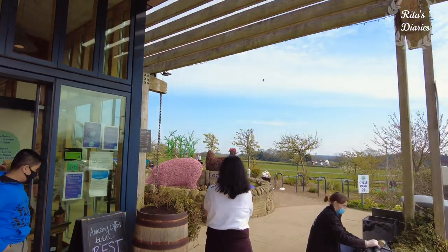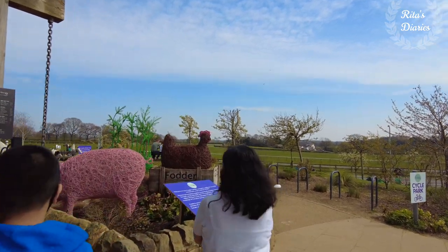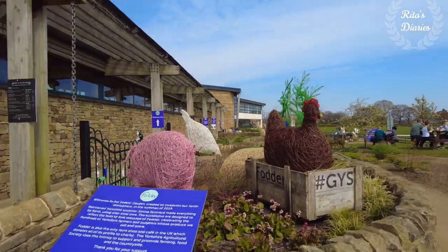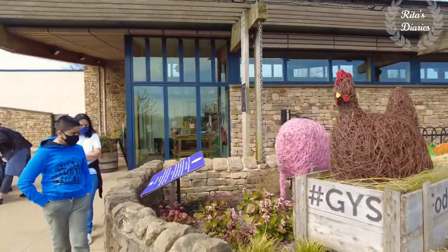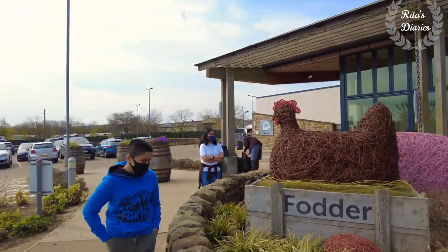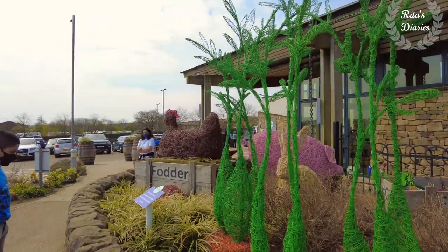Now this particular farm shop is located very near to the Harrogate junction, and as you pass through this junction, the building cutout and the exterior design are so beautiful that it definitely captures your eyes. As you enter the farm shop, you can see some beautiful visuals outside. It's a good place to walk around and spend some time.